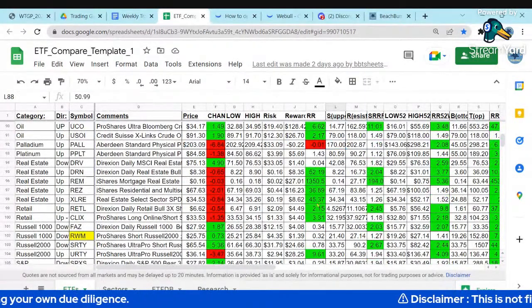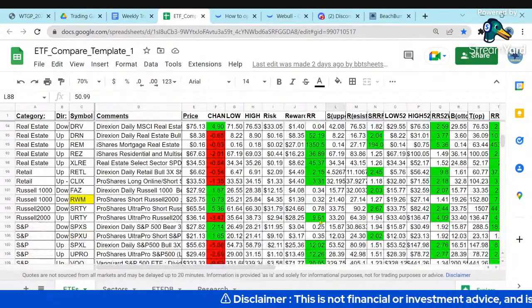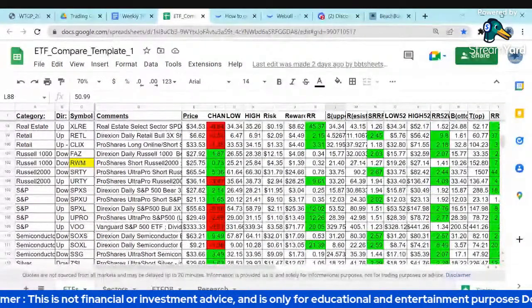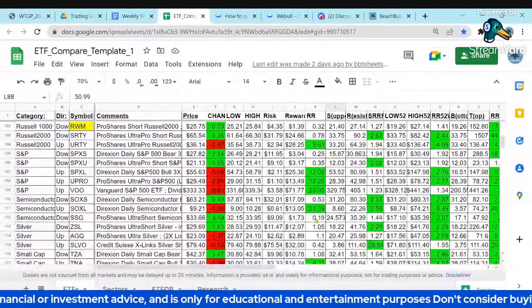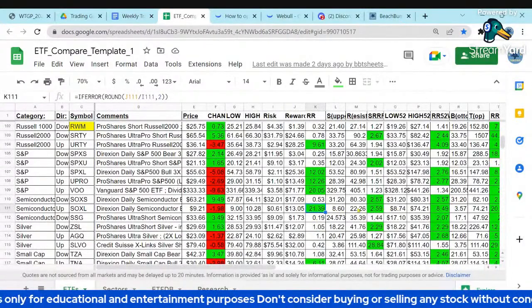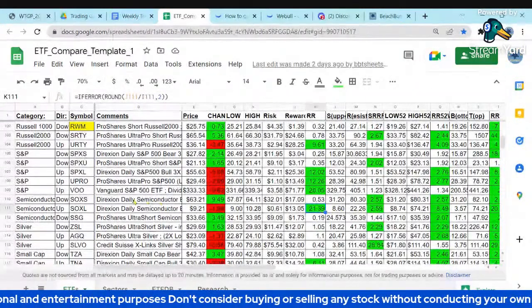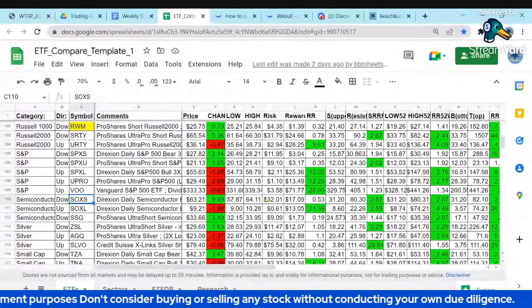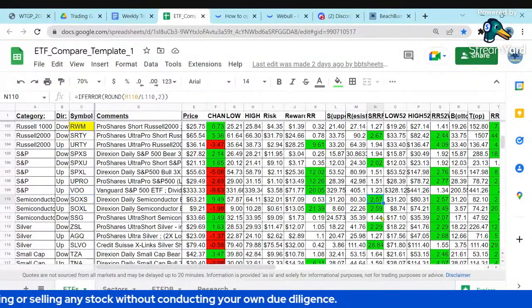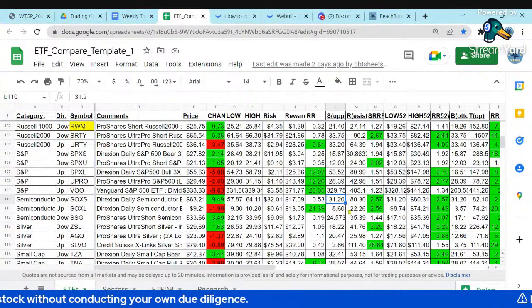Okay, let me see if there's any other categories we want to talk about real quickly. If anybody has individual categories or individual stocks you want to look at, please throw them up in the chat. I'll take a look. Here's SOXL. You can see the attractive risk-reward profile on SOXL. Again, here's the short on semiconductors. It's not showing currently as being attractive, but it is attractive once it comes down to support.